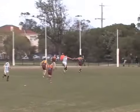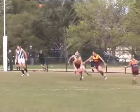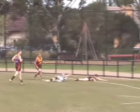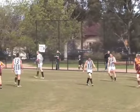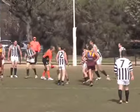Murrumbeena now with another opportunity. They go inside their forward 50. Rowlands is there. He gets a hand on it, pats it to his own advantage, tries to get a handball out to Barrabar, but getting underneath that was Matt Saw for Heatherton, and he was able to find the boundary line, and Heatherton will be able to relock and reload. With Heatherton 2 goals, 2-14, Murrumbeena 2 goals, 1-13.